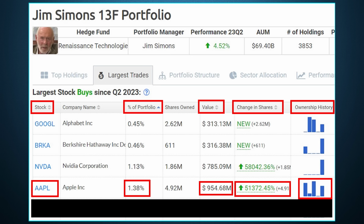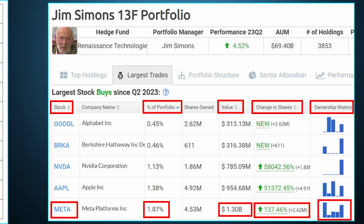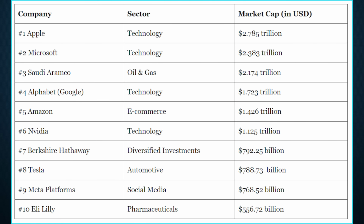And coming in here at stock number 1, the largest of the 5, it's going to be yet another gigantic tech stock that I also own myself. And this time it's Meta, ticker symbol META, which Simons more than doubled his position on last quarter, bringing the stake up to $1.3 billion. And yeah, like I said, this is another giant stock here. In fact, every single company that Simons purchased are all ranked in the top 10 largest of the world by market cap. How crazy is that?